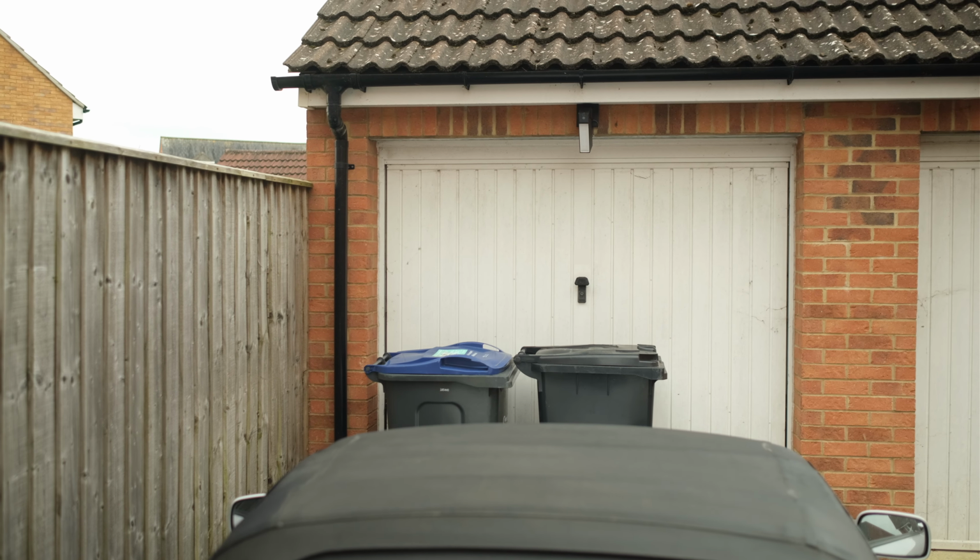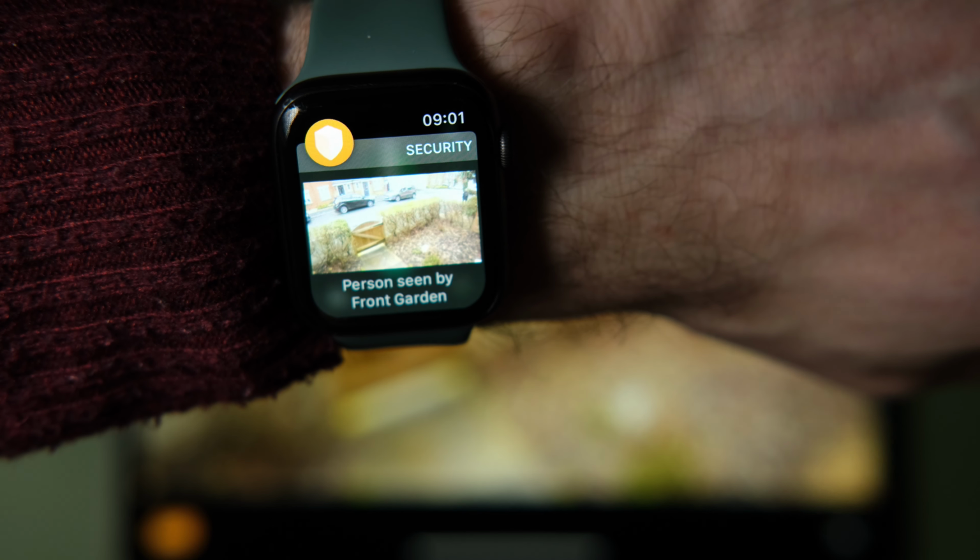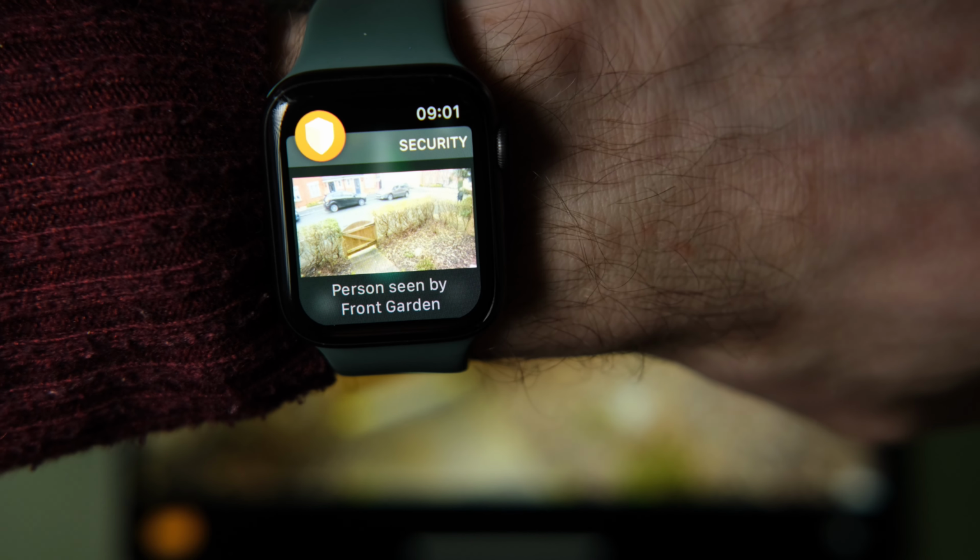Whenever there's an event from the camera and I get the notification, it shows me the snapshot of the camera on my watch. So it's literally just a glance and I can decide if I want to act on it or ignore it. There's no barrier, there's no effort involved in that. It's truly out of the way and instant and real time. So wherever I am, I'm kind of taking the role of monitoring the house as well.